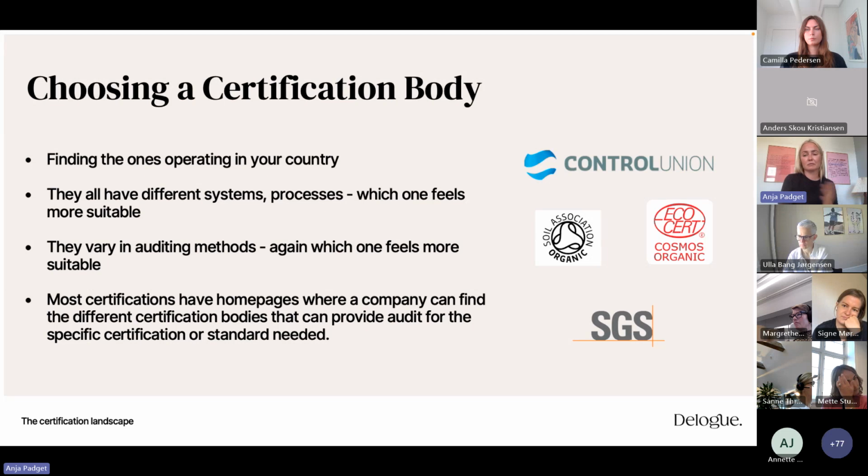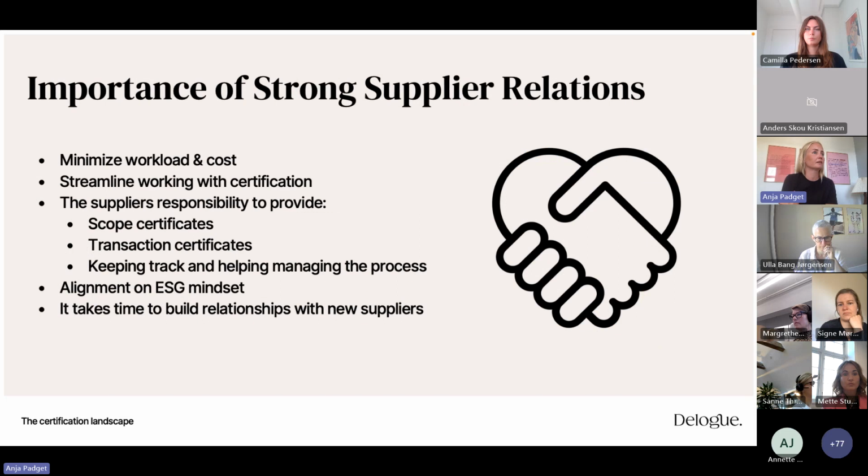They have different systems, different processes. Some have IT systems, some have an Excel sheet. It's very different depending on which certification body you use. And all of the different standards and certifications also have on their web pages, you'll be able to go in and see which of the ones are approved by the standard. So these are just some examples. There are many more out there who can help with certifications, and they are different compared to which country you are operating in.